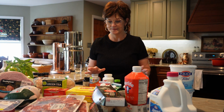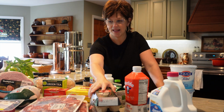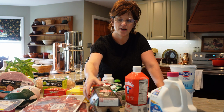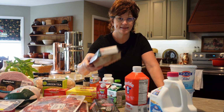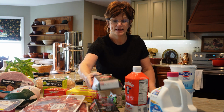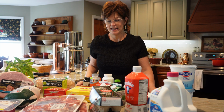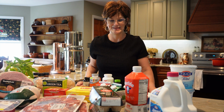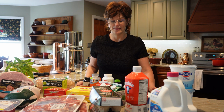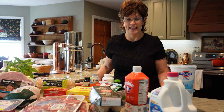Okay, so of course I don't have them all out, but I had bought 4 dozen of Vital Farms pasture-raised eggs. This is my favorite brand. They were up to $10 at the beginning of the year, and they're down to, I can get them at Walmart for $6.99. My other stores are more expensive.